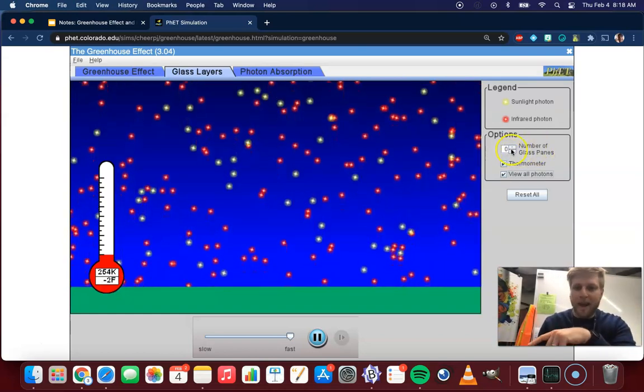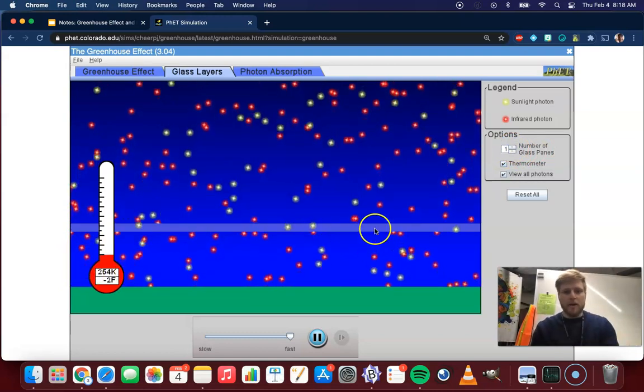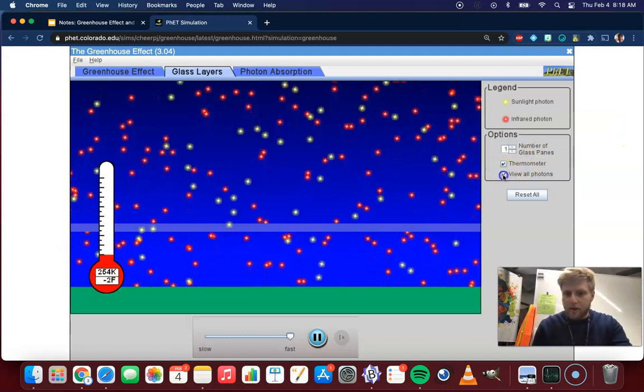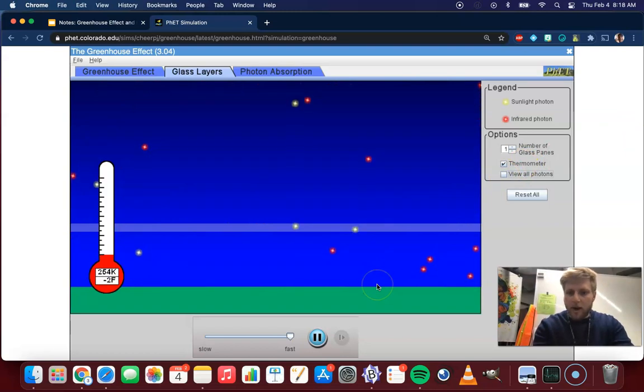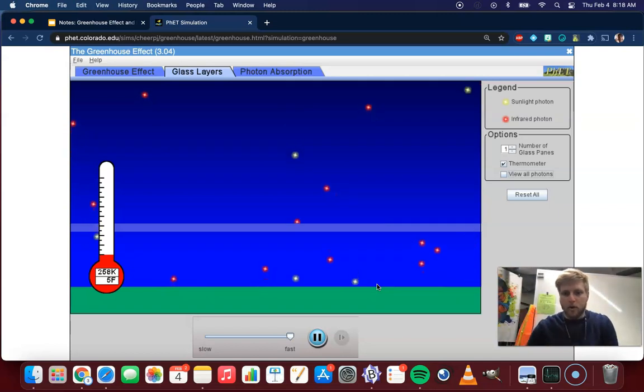Now, I'm going to add a pane of glass here, and we'll see what happens to the temperature. So now the same process is going to happen. I'm going to turn off some of these photons. So watch these infrared photons. Some of them are going to hit that pane of glass and then be bounced back down or absorbed. And what you're going to notice is that the temperature of the Earth is going to climb.